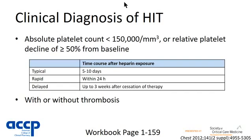However, some patients may have a more rapid decline in their platelets of about 24 hours or less, and those are going to be patients who had some sort of heparin exposure and who already have developed antibodies. And if you look at the literature, the exposure is thought to be about that 100-day mark. So if you see somebody who has a rapid decline in platelets who you've given heparin to, you want to make sure you get a good past medical history to see if the patient was exposed to heparin in the past 100 days.